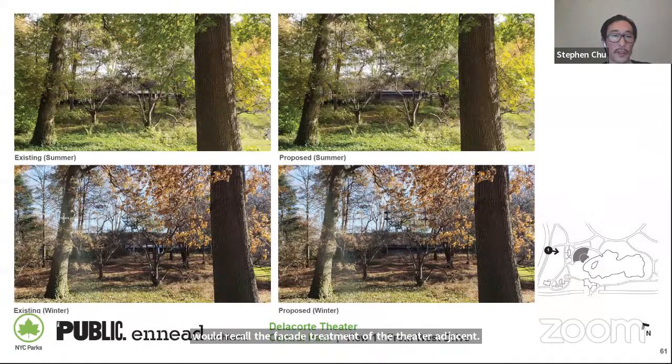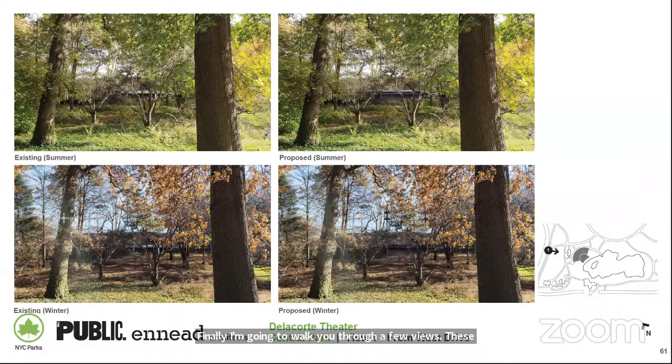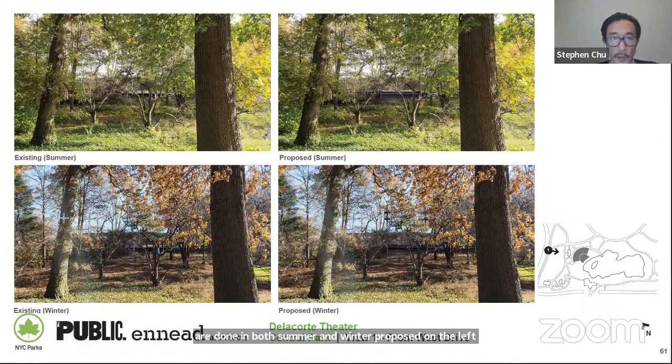Okay. Finally, I'm going to walk you through a few views. These are done in both summer and winter, existing on the left and proposed on the right. I would just look at the winter views because that's where you can actually see something. You can see there really is no change from the low elevation looking up from the road.